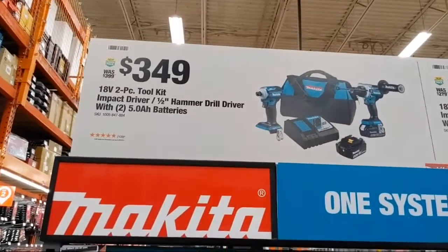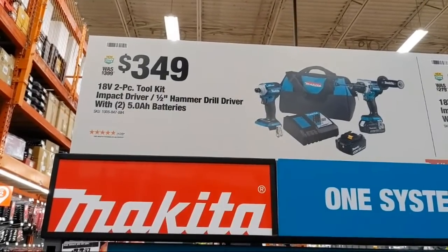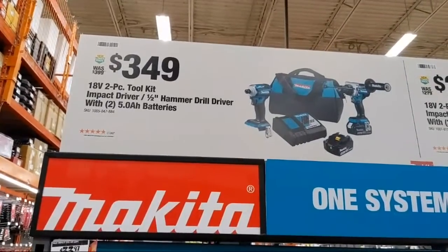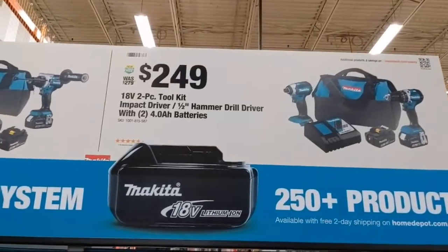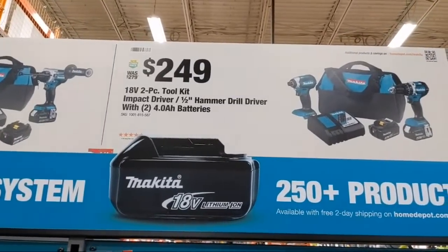So Makita, for $349, has their top-of-the-line hammer drill and impact driver. It comes with 2 5-amp-hour batteries. Some of you might let me know if there's an additional deal that's going on. I'm just not seeing it on the signage here at the store. They have their compact hammer drill and impact driver at $249. That comes with 2 4-amp-hour batteries.